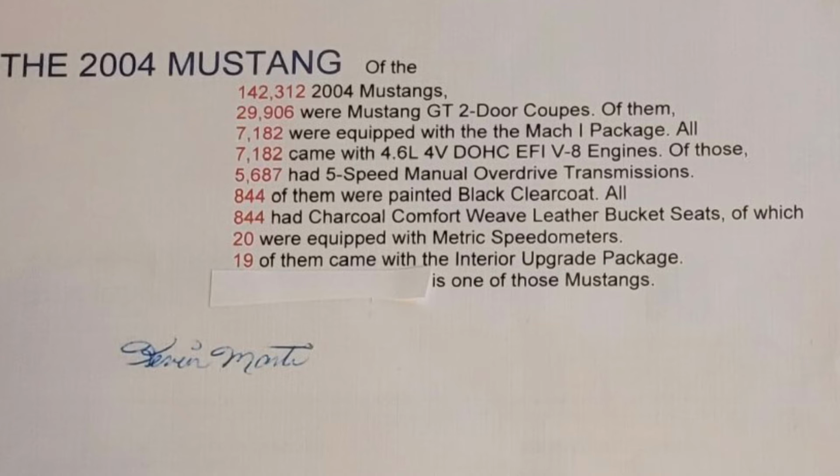All 7,182 came with the 4.6-liter 4-valve dual overhead cam EFI V8 engine, which would be the Mach 1 engine, like I had said, because all Mach 1s had the 4-valve engine in them. And of those, 5,687 had the 5-speed manual overdrive transmission, so the TR3650. 844 of them were painted black clear coat. All 844 had charcoal comfort weave leather bucket seats, so that would be the Mach 1 interior, and 20 of those were equipped with the metric speedometer, so that means 20 of those were export cars to Canada or so, and 19 of them came with the interior upgrade package, so that makes his car one of 19.